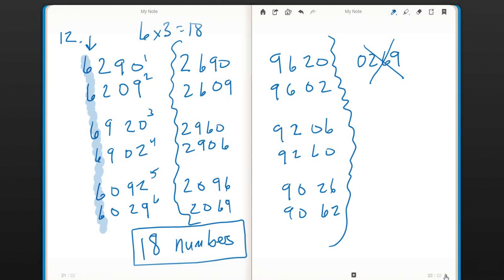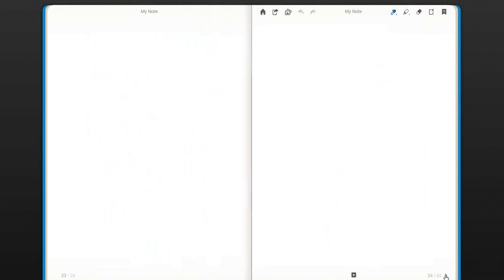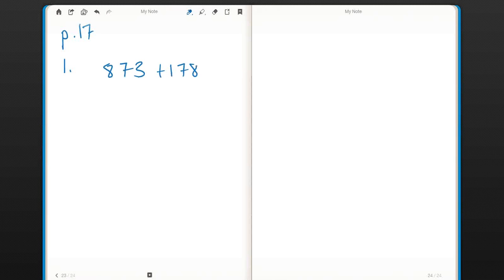We're going to go ahead and do a page, or a couple of pages actually, off of page 17. So this is the next section of word problems in here. We're talking about the 4 operations of whole numbers, but we're just going to go ahead and combine it here for a couple of pages. So number 1 on here, it's reported that there are 873,000 native speakers of Mandarin Chinese, and there are 178,000 who speak it as a second language. And the question is, how many speakers are there? We're just going to add those together.